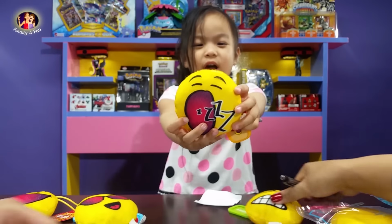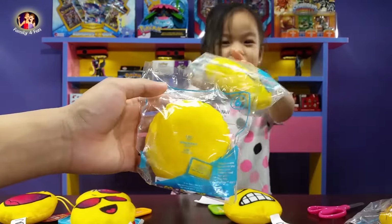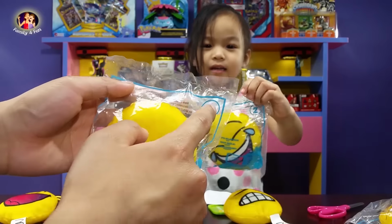I got the cool one. All right, I want this one. Number six, I see? I got number six. What? I take this one. Look, it has no face. But it says LOL, number six.